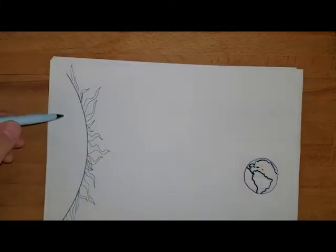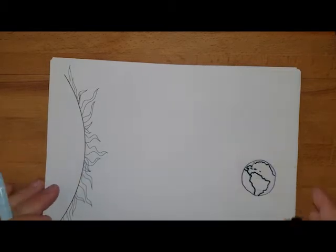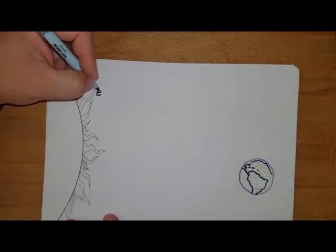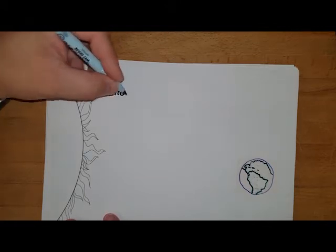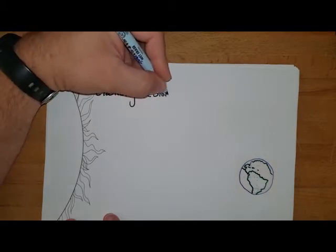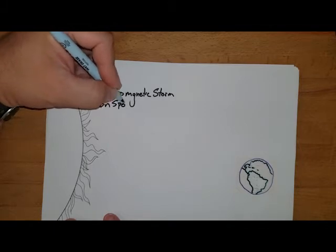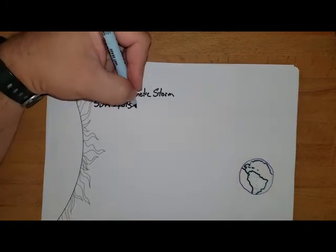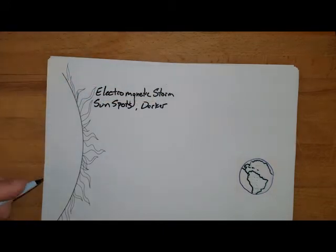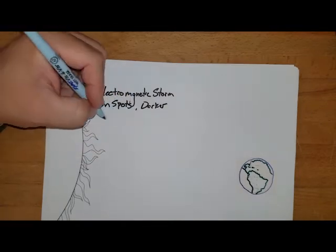Now, these solar flares are the result of electrical storms on the surface of the sun. So we have our sun here, and on the surface of the sun, there are periodic electromagnetic storms. And these electromagnetic storms create sunspots. They're darker than surrounding areas, and these can be bigger than Earth itself.